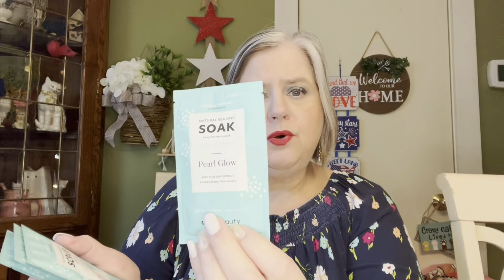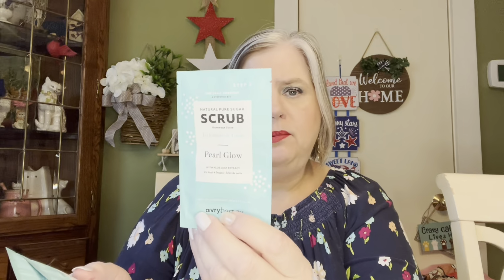And then this also has the Allure Beauty Pedicure. This is a 4-step pedi kit, and this is really cool. This is a really nice, luxurious way to take a little care of yourself. Just take a few minutes out of the week. Step 1 is a soak. Step 2 is a natural pure sugar scrub. Step 3 is the nourishing cream mask, and step 4 is the skin remedy massage cream. And this is in the scent Pearl Glow.